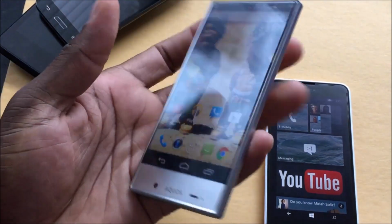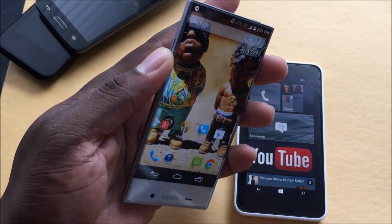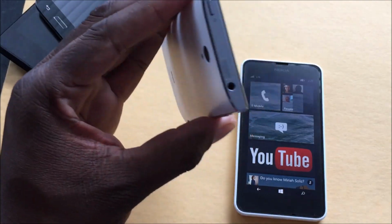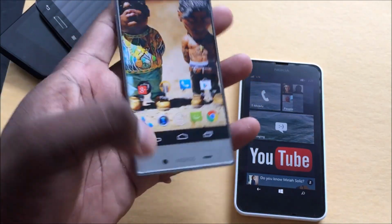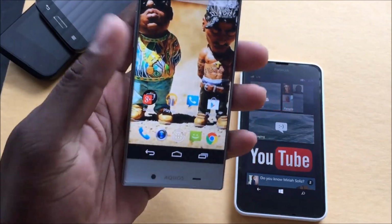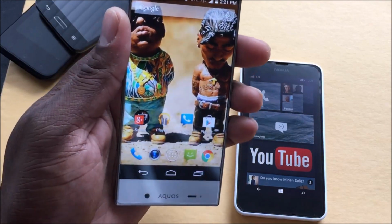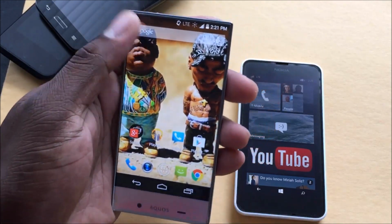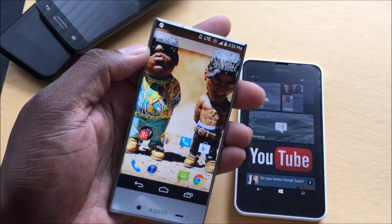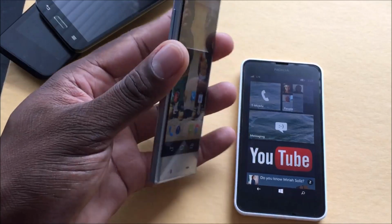So in the hand, though, I hate to say it, but the Aquos Crystal wins, and it's not just because this is some new device and it's exciting. The fact of the matter is, the chin on the bottom, I've gotten questions about the chin. You don't even notice that it's there. Unless you're just looking at it continuously, you're going to be so focused on all the screen real estate that you're getting, you can't even tell it's there. And it actually makes it feel pretty good in the hand. So comfort in hand.